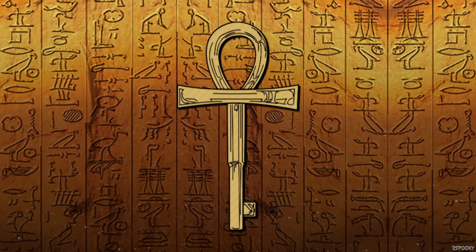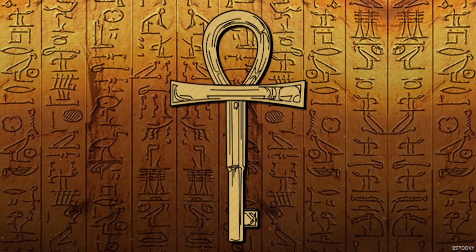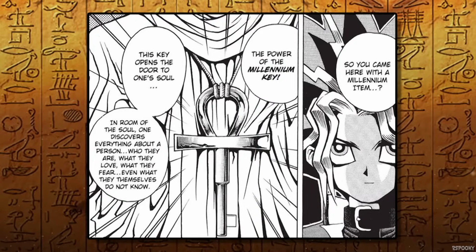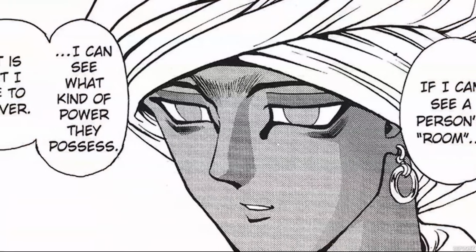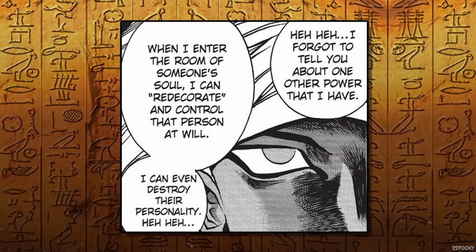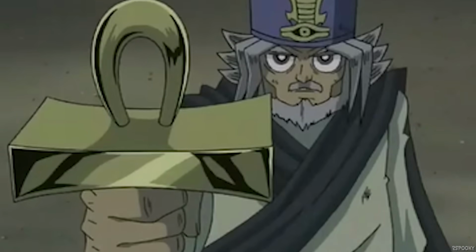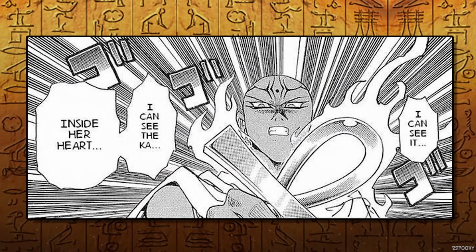The final Millennium item is the Millennium Key, which is also the only Millennium item that doesn't have an Eye of Anubis present on it for whatever reason. The main ability of the key is to unlock the door of a person's soul, which sounds cryptic, but this basically allows that person to enter what is called the Room of the Soul. Still sounds pretty cryptic, but in this Room of the Soul, the user is able to simply observe the individual's thoughts and view past memories, or they could even completely alter a person's soul, which also subsequently alters their personality as well. The personality altering can be undone by the user, or if the altered individual touches the key. The key also allows the user to turn invisible and sense when other Millennium items are transferred to new individuals.